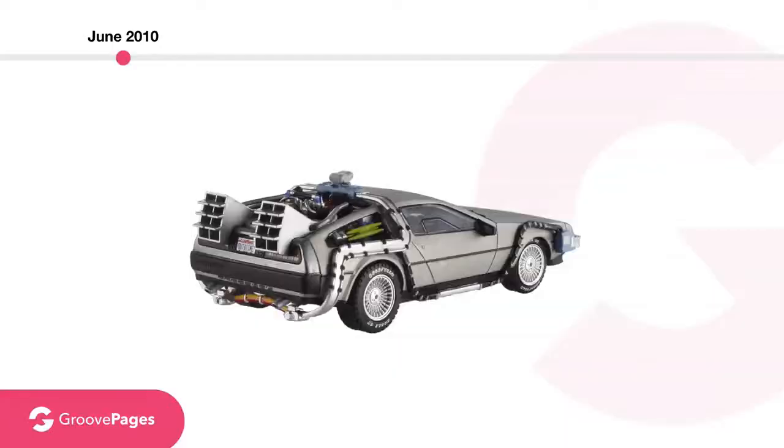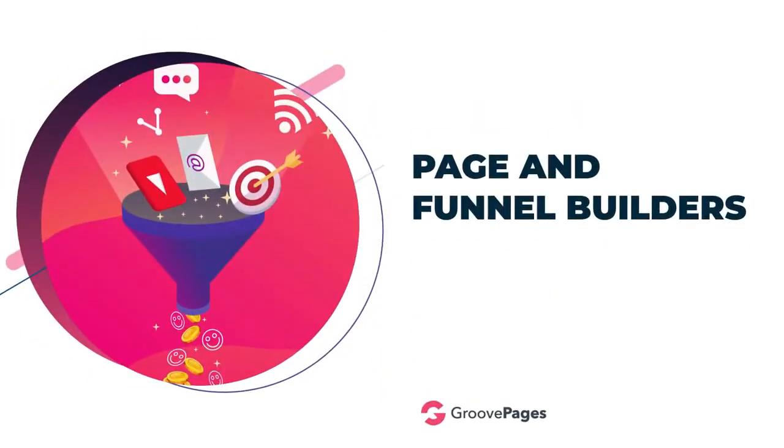Yuck. And truth be told, that's why you could not pay me or most people to use an unoptimized page builder designed for WordPress. Back in the DeLorean we go, and let's go forward a few more years. Okay, we are now passing through 2013 and 2014. The page and funnel builders are all the rage, with hefty monthly fees to go along with it. They did solve the issue of getting away from WordPress. That was good, but they're just not easy to use, and they're overly complex.